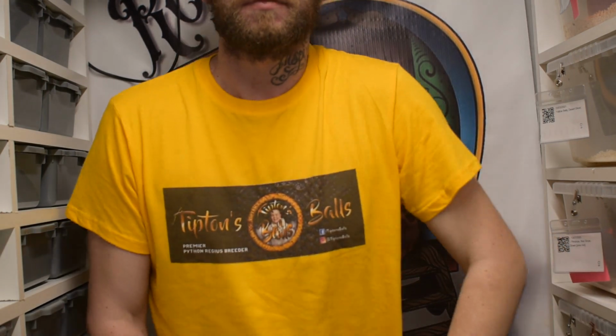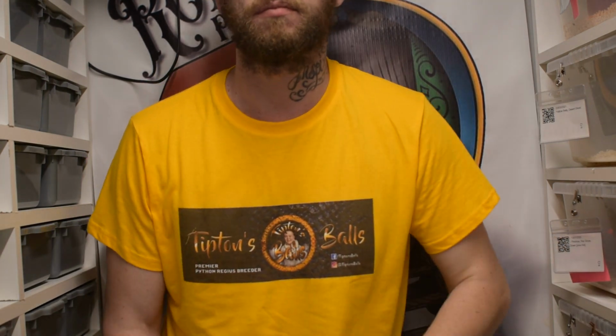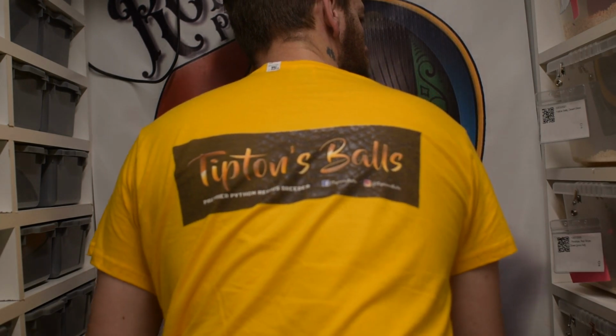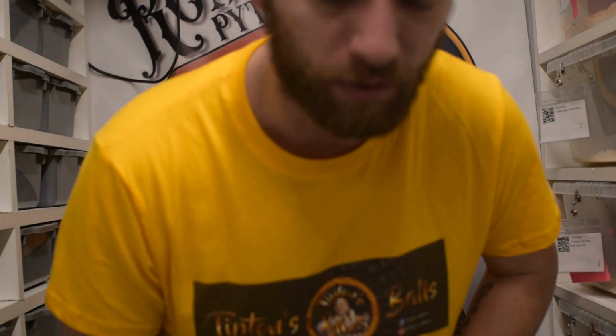Before you go, Craig kept moaning at me that I ain't worn his t-shirt. There you go, Craig. Tiptone Balls. If you don't know him, well, I'll be shocked. He's the huge guy that used to do the Jolly Green Giant adverts for the Sweet Corn. Now obviously got rid of the advert, so he's now breeding ball pythons.